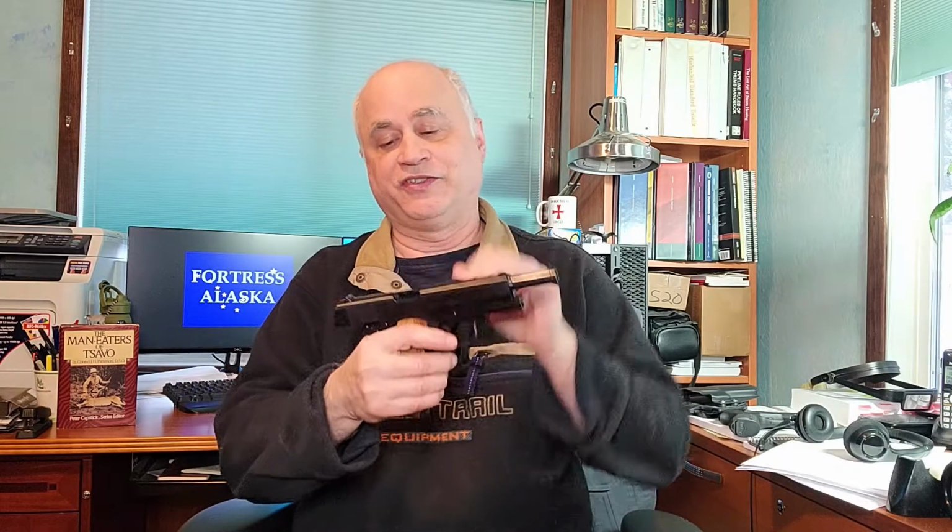This gun is clear and safe. We can handle it. This is a single action pistol. The hammer must be cocked in order for the gun to fire. It also has a grip safety. The grip safety must be depressed for the gun to fire. And you pull the trigger and it fires.